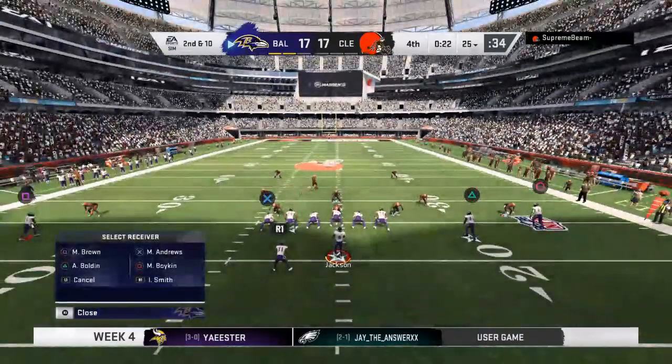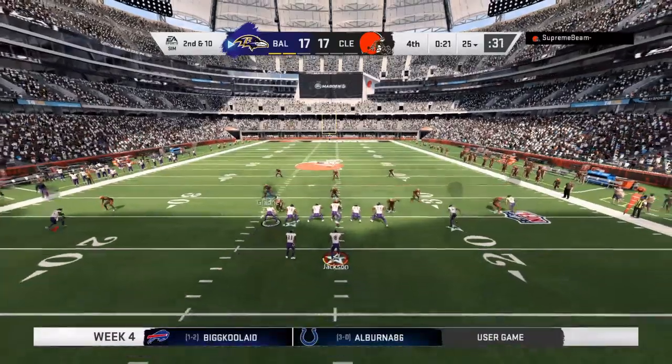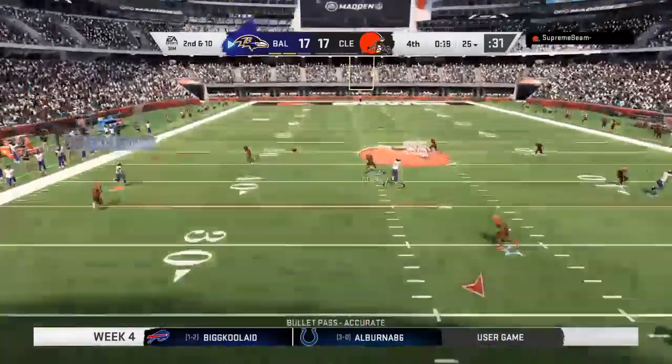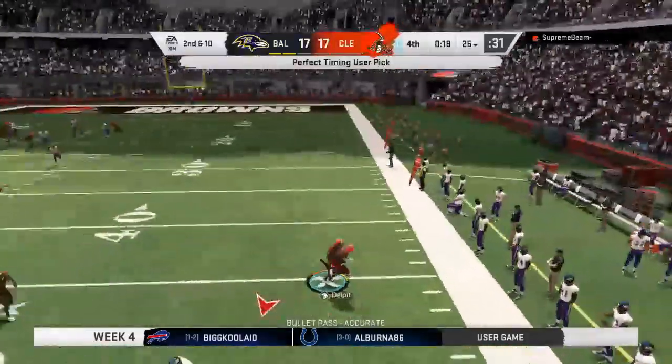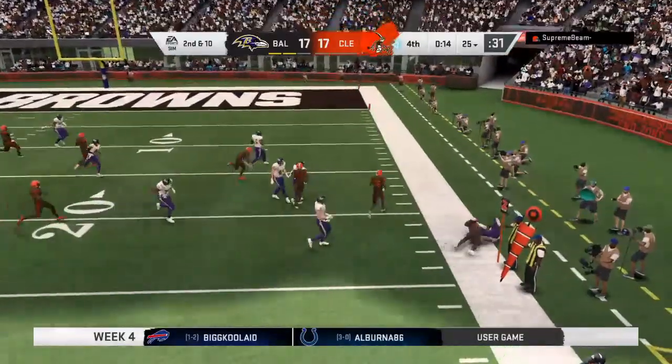Well, they had the run for no gain. Now they'll try again from the 25 on 2nd and 10. Now Jackson. And this is going to be intercepted. Picked off at the 45.